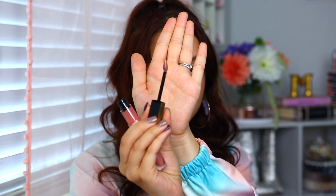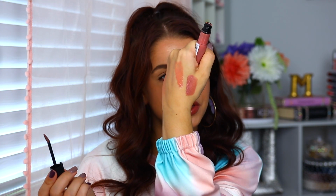So it's not a liquid lipstick, but it feels like one in a sense where it stays on super well on your lips, but it's really comfortable and it's super lightweight. I also really like the applicator on here. It has a really nice bend to it, and I just feel like this looks really nice on the lips, and this color is my ideal color. Here is what it looks like, and this one is in the shade Create. It's a perfect mauve nude, and that's my favorite color to wear.